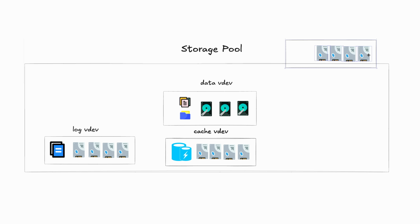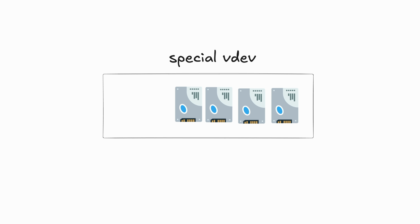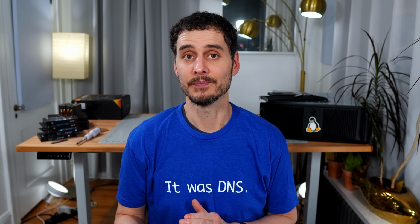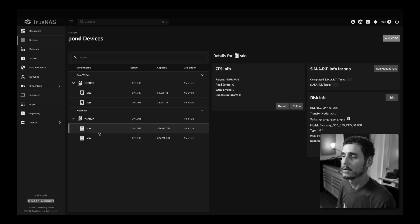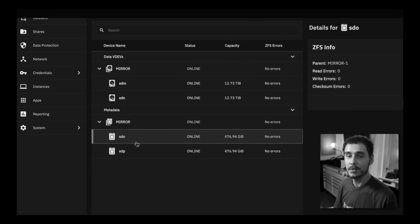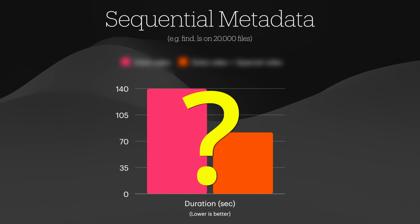Today I'm taking a closer look at one of those lesser-known features, the special metadata VDEV. It doesn't get a lot of attention, but it can make a big difference on how responsive your system feels, especially if you're using spinning disks or working with lots of small files. I'll walk through what it is, why it helps, and how to configure it in TrueNAS. And I'll show you some benchmarks I ran just to see how much of an impact it can make.